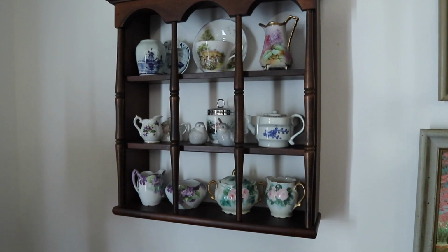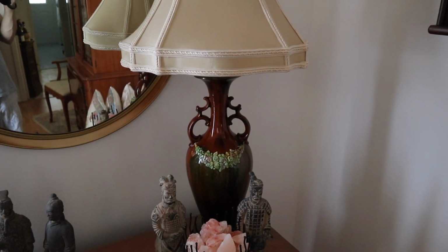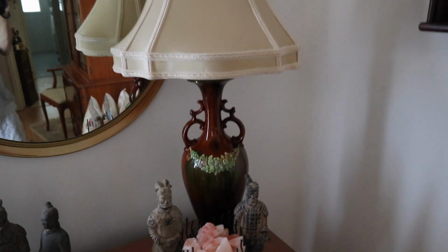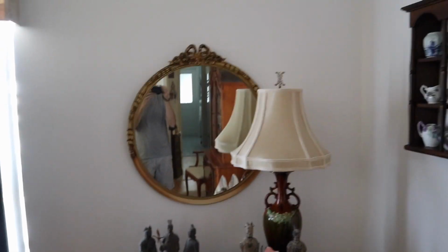A Royal Worcester egg coddler. I see various English cups and saucers. These lamps, and I saw another one, I believe there's a pair, are made by Peters and Reed in Zanesville, Ohio. So these are early 1900s, but they have really nice shades. She kept things pretty well. I think this is going to be a fun sale, and the condition of things are good.